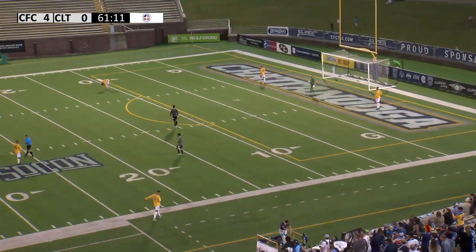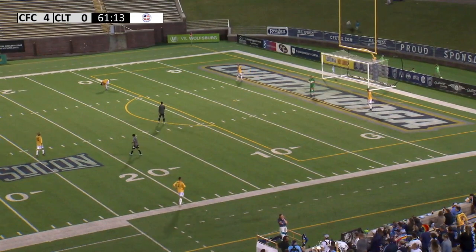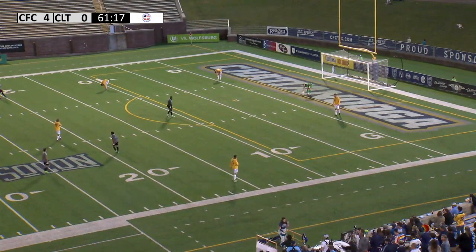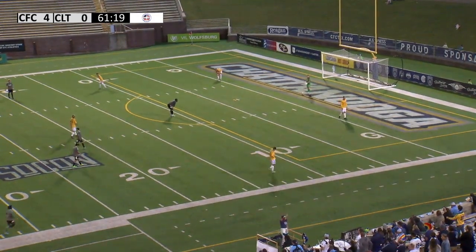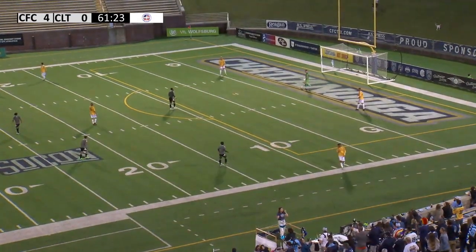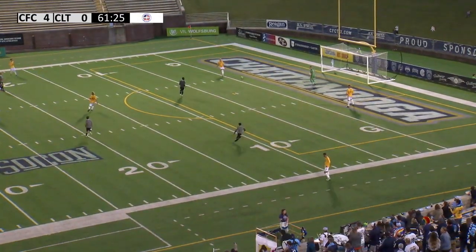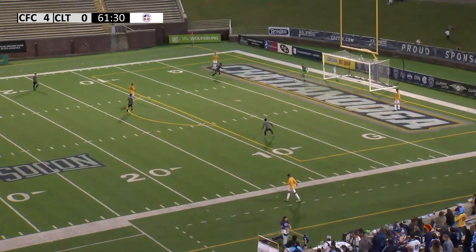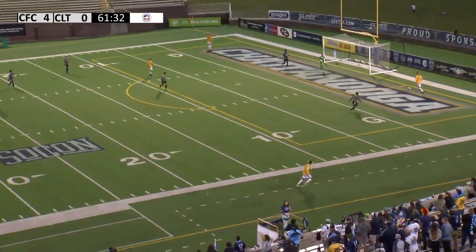Charlotte about to make some changes. Put on some fresh legs. Fresh legs, fresh faces. Yep. Temperature's gone down to a comfortable 66 degrees. Very nice playing soccer. Supposed to drop all the way down to 63 degrees here tonight in the post game. Perfect. Just right for soccer.